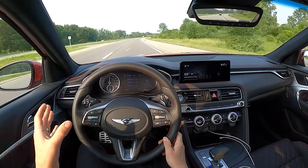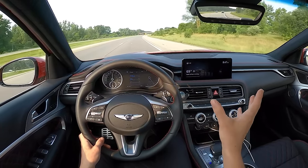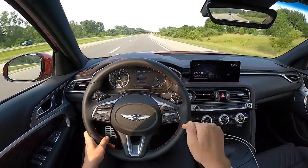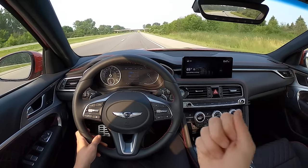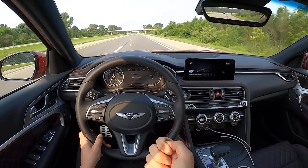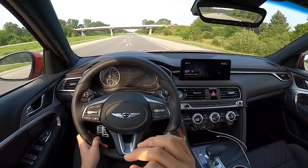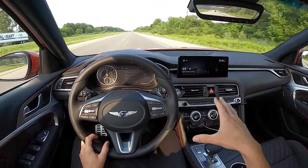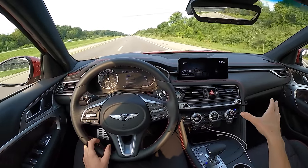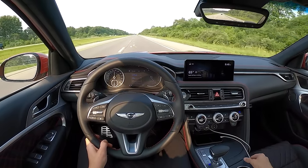I love the way this thing drives. Nothing else in Genesis's lineup has ever driven like this. That's really where you get your wins out of buying a G70 over the G80 or anything else. This drives like a really nice sports sedan. It's a pure experience behind the wheel. The chassis tuning, you've seen the handling of this thing. The way it combines comfort and fun-to-drive handling characteristics is a really nice blend.